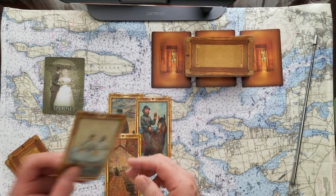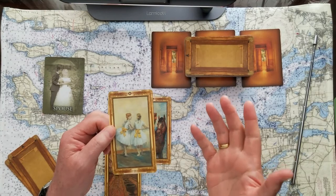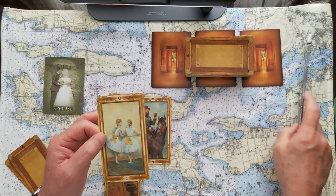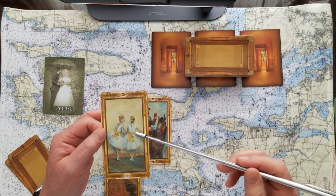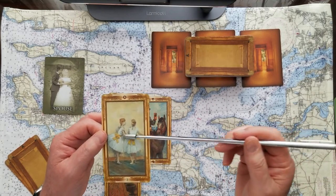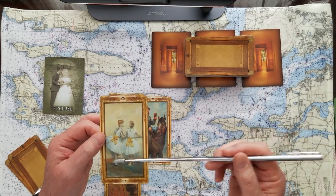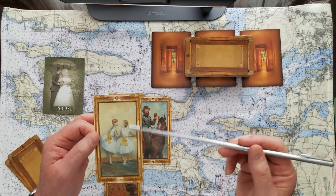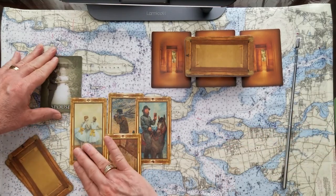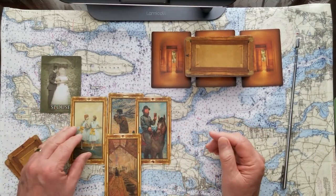The past of this reading then is the Two of Pentacles. And the Two of Pentacles is always maintaining a balance, maintaining a practiced dance. These two lovely ballerinas are at the bar, I think it's just called a bar, getting ready to practice their steps to keep everything perfectly balanced in their routine that they're working together. And that's how we start out when we first find our spouse. We're looking for how do we do that dance.